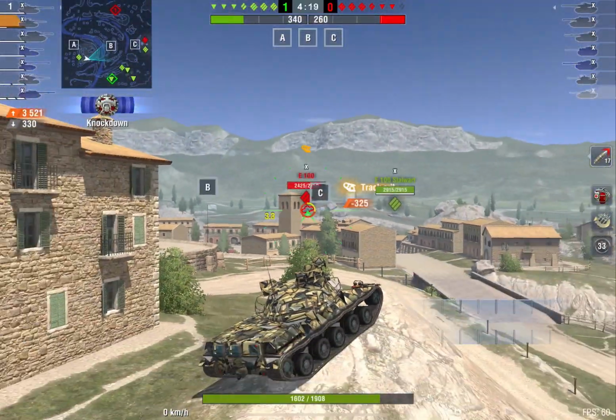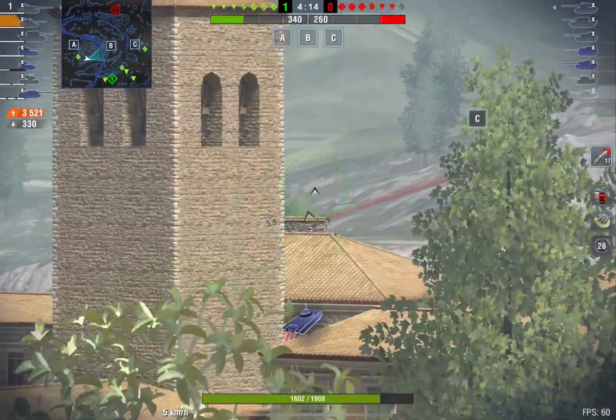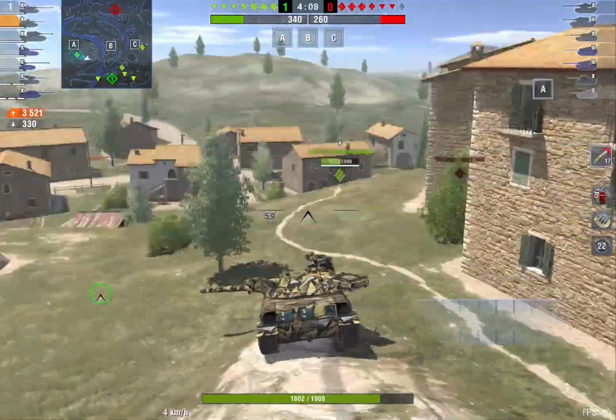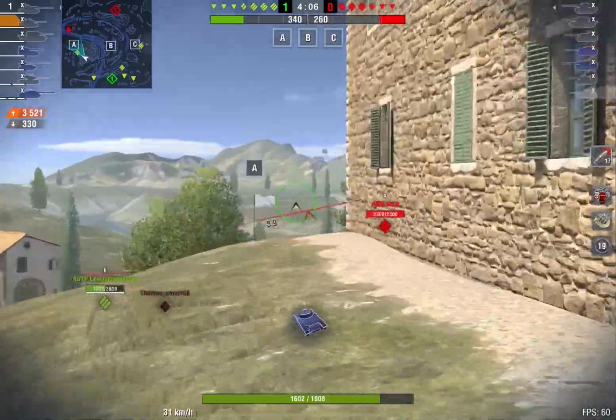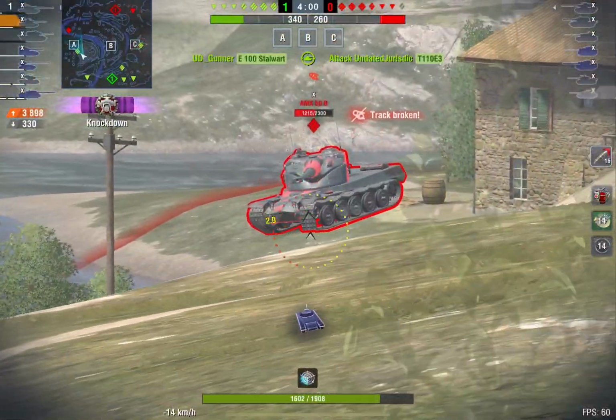On top of that, you have some very good weapon handling. The aim time is very good, very solid, and of course the dispersion is also very good. So you have a very good gun overall, and I personally really like the way the gun feels in game.